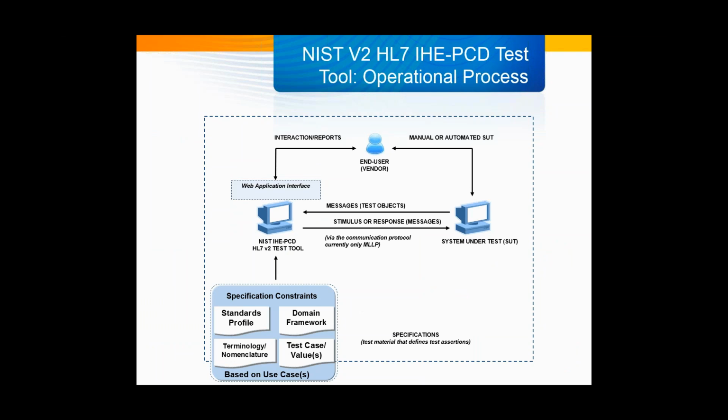So the way that tests are operated, you either have your application or test system, which is called system application or product, which is called the system under test on the right in the middle, and you can either manually paste or put information into the test tool and get results, or you can, through the pre-Connectathon or the isolated environment, which I just showed, exchange messages where messages are sent from the system under test, or the test system provides stimulus to the system under test. And again, these are all done by setting up an IP and a port, and they're done over a communication protocol known as MLLP.